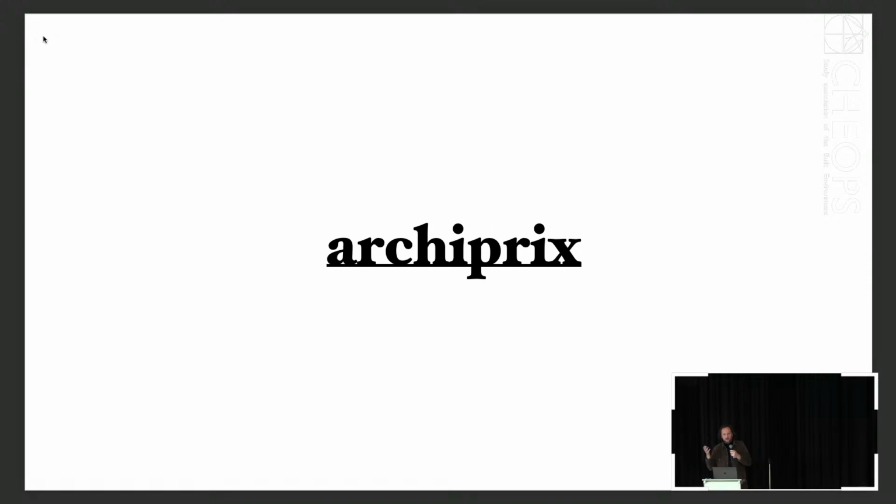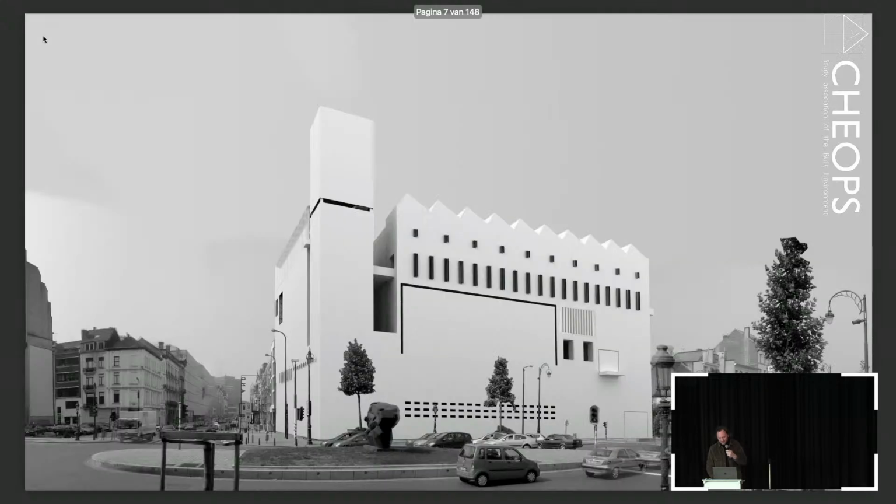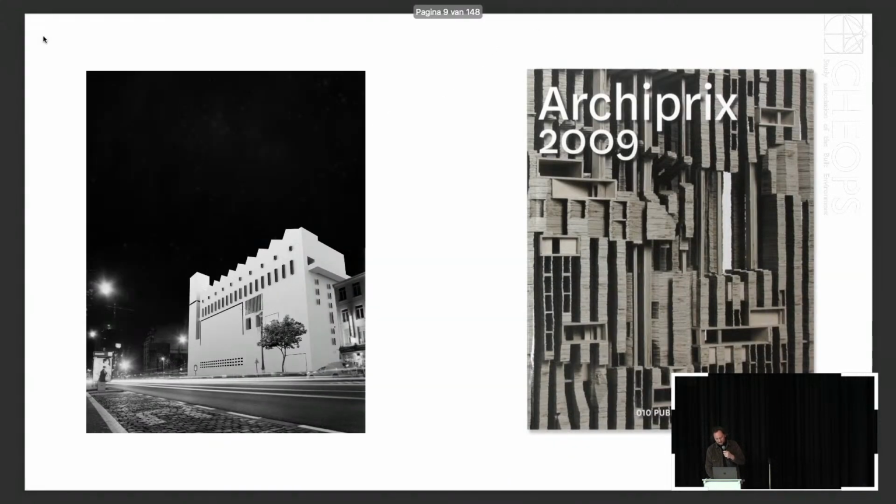First of all, to show you a little bit of students. Probably some of you have the ambition to get into the Archipre, so I'll show you a little bit of the work that I did. We made a Cartesian monastery. It was more of a theoretical project. You can dive into the website of Archipre and read about it, but it's always nice to show that. I think the teachers, Jacob Voorthuis and Ralf Broderick, are still teaching here, so you can also talk with them about it. This was a monastery, a piece of silence within the big city.